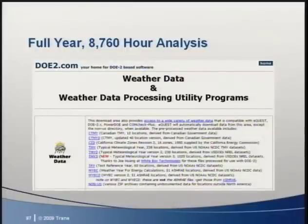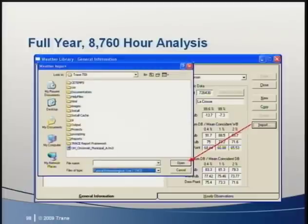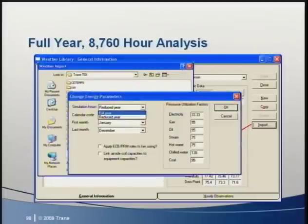As required by Appendix G, a full year 8,760 hour analysis must be performed. In order to do this, the building must be modeled using what is called a full year weather file that has conditions for each hour of the year. From sources such as DOE2's webpage, full year weather files of the type TMY, TMY2, TMY3, and others can be imported into the program's weather library. The file will be used by a new weather location that the user creates. Lastly, the program is set to run every hour of each day of the year.